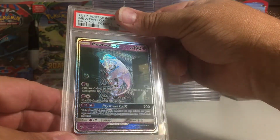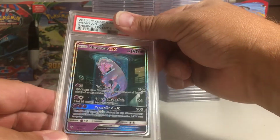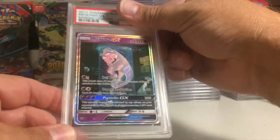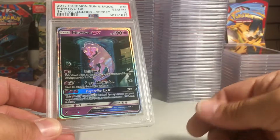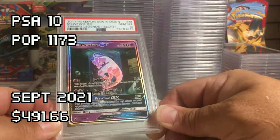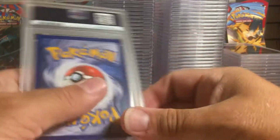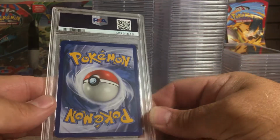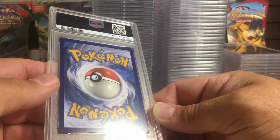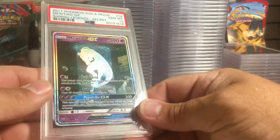I'm guessing because the centering is probably going to be a 9. It's a solid 9 though. Oh, got the 10. Now that's a key card. And that is a nice 10 right there. I'm so used to them getting me on the centering that I'm surprised I got the 10 on that.